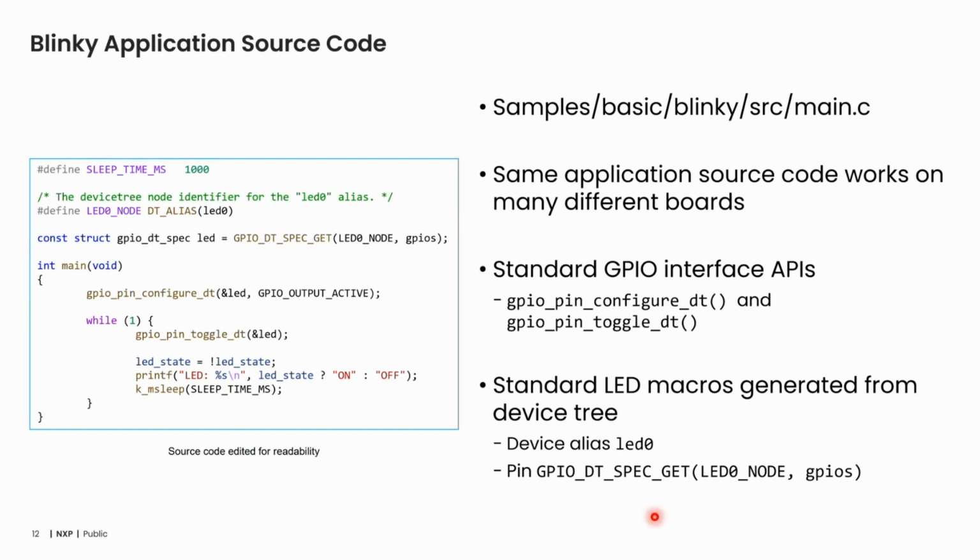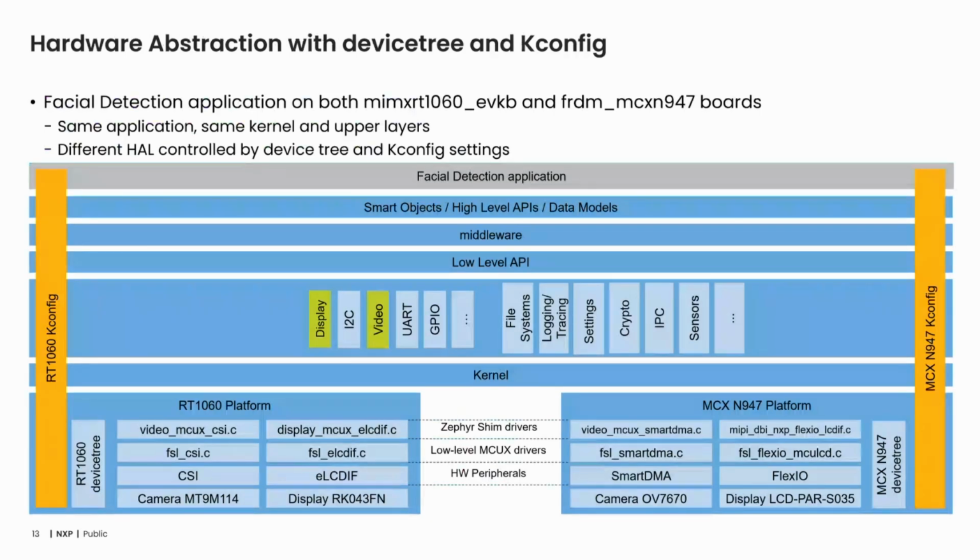So the standard LED macros generated from device tree are the following. You just call the device alias, and it's what you're going to see in the application later on. So the hardware abstraction layer that I just mentioned is the following.